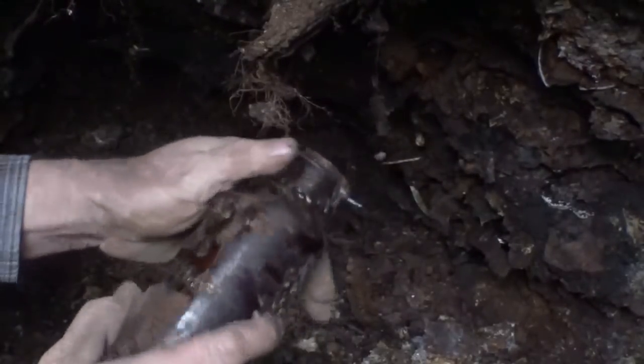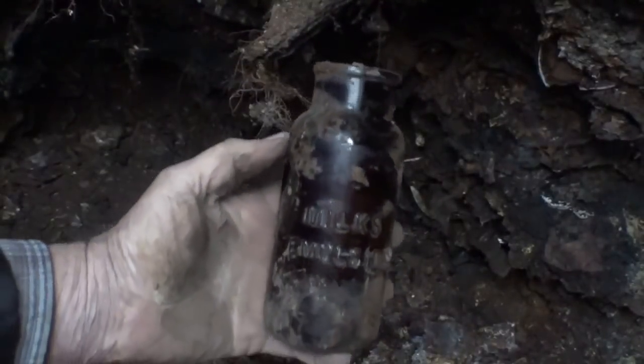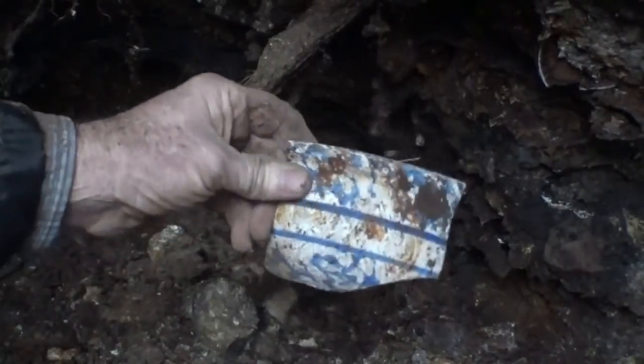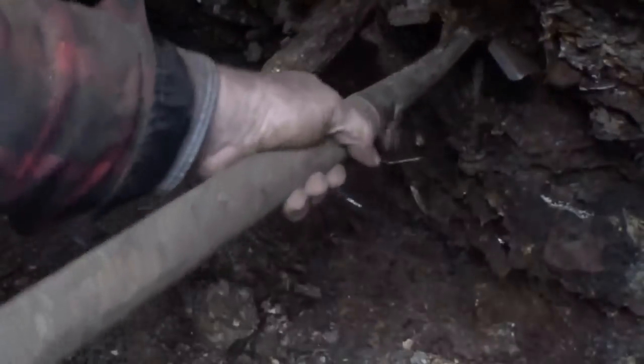That's a Milk's Emulsion, yeah. Alright, nice big wide mouth amber medicine from Terre Haute, Indiana. Called Milk's Emulsion. Yeah, that's a keeper. Real pretty blue spongeware bowl pieces falling in there. There's wood here. I can't get that out of the way. An old pan. See if there's anything in that pan maybe.